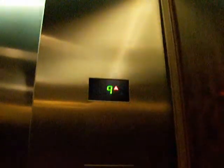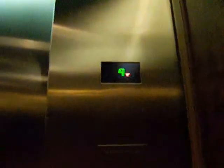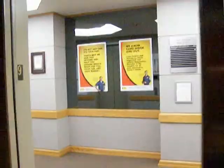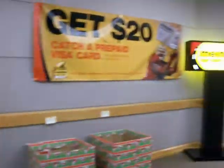Wonder what the code pad is for. It's probably for a certain floor. We can get to 9 without code. Yeah. Yeah. That's number 9. You getting off? Yeah, let's take a look. Okay. Take a look. All righty.